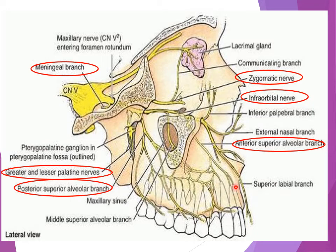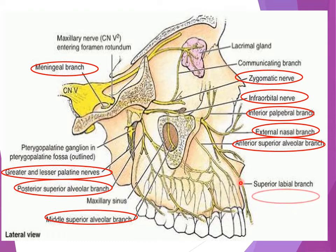On the face, we have the inferior palpebral, which supplies the skin of the lower eyelid, external nasal, which supplies the lateral aspect of the nose, and superior labial, which supplies the skin and mucous membrane of the upper lip.